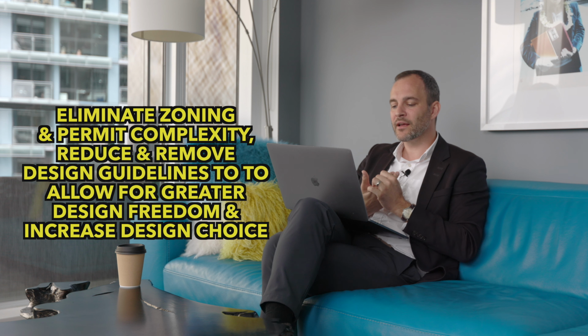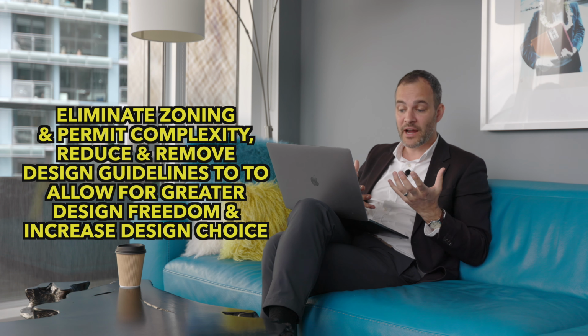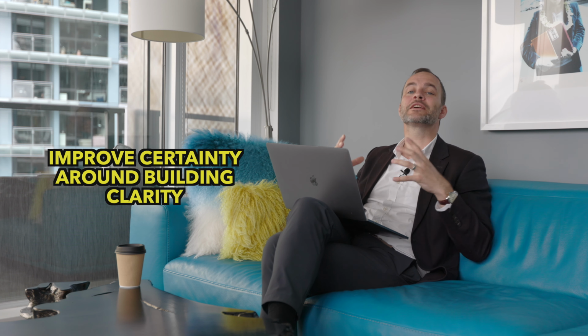So eliminate zoning and permit complexity, reduce and remove design guidelines to allow for greater design freedom and increased design choice. So improve certainty around building clarity and what can actually be built. So again, clearing the red tape is the goal here. Allow flexibility and timeline to be at the forefront here, and just a lot less red tape.